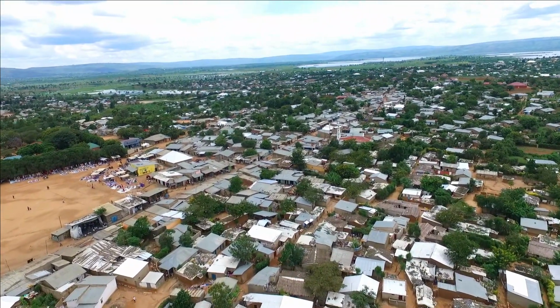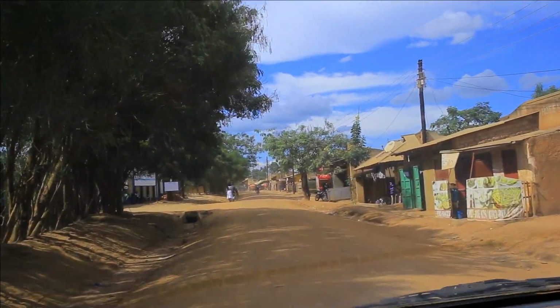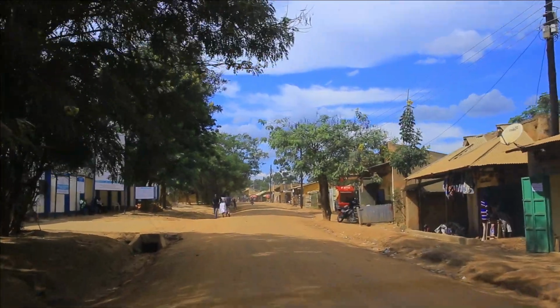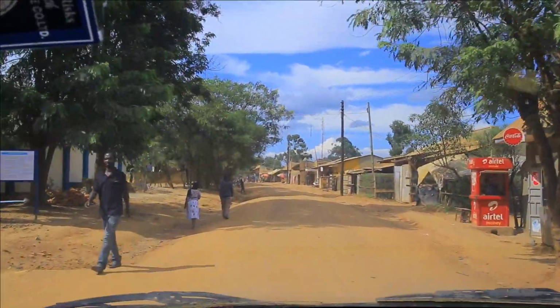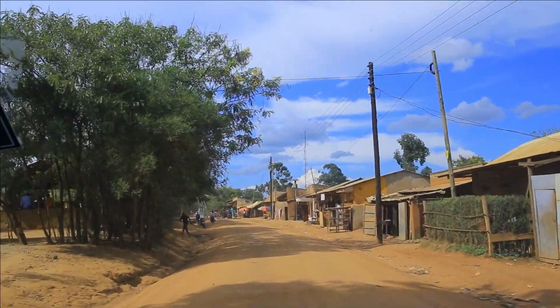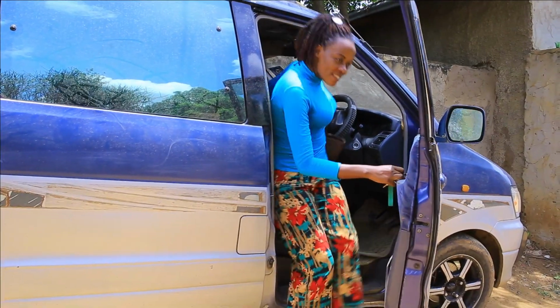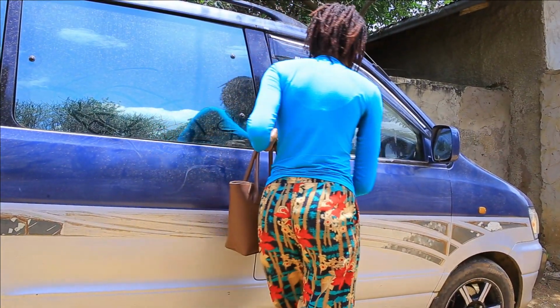So I'll just head inside the settlement and maybe try to grab breakfast. I woke up so early and I can only have breakfast inside the settlement, so I would just follow my tour guide's advice. So here I am at the Ethiopian village, and this is where I'm going to have my breakfast.